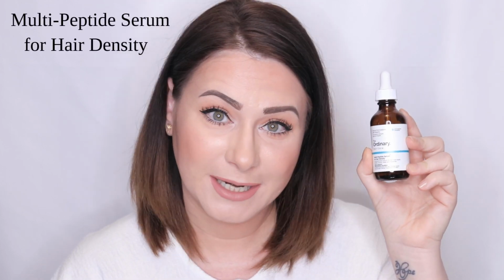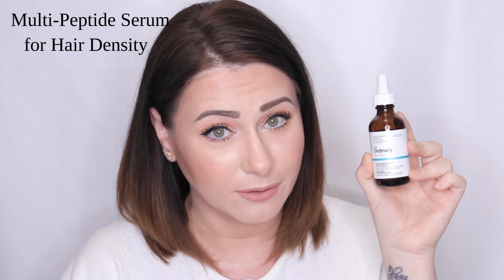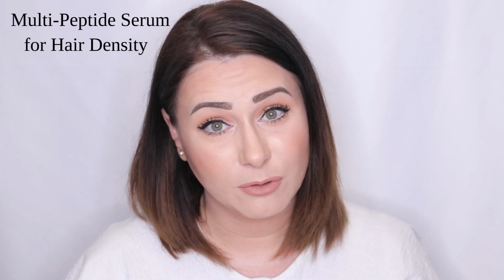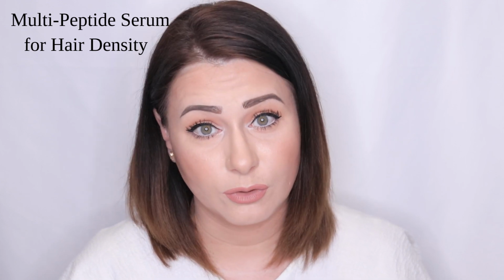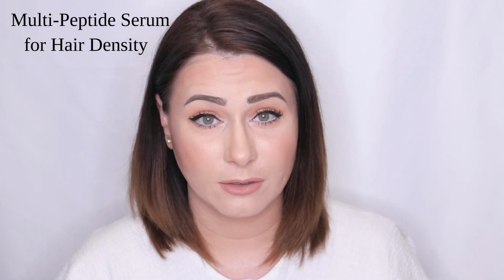So the next category on the Deciem website is the hair care category, and they have only one product in that category, but I do have that product, and it is the Multi-Peptide Serum for hair density. Now, as you can see, this bottle is significantly bigger. You get 60 milliliters of product in this one for £15.80. Now, this is obviously not the only product you can use on your hair. Almost all of their oils, like the marula oil and the argan oil, can be used on your hair as well. But this is the only product that is specifically made for hair.